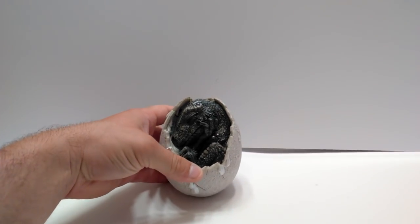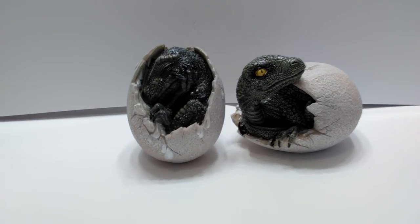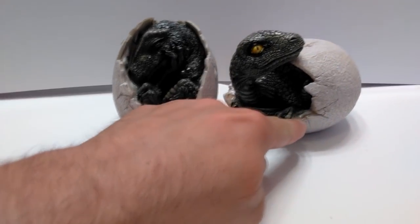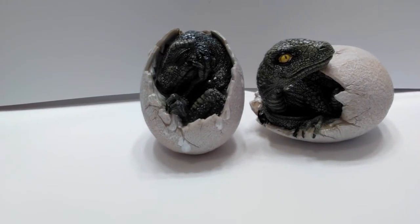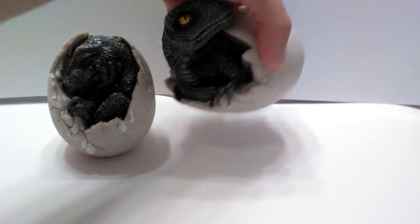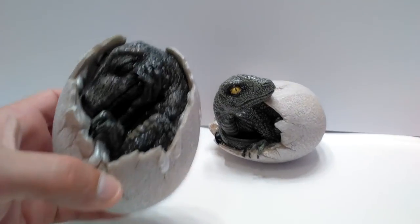I stumbled upon these little hatchling eggs, and these things are awesome. I had never seen these before. I don't really know exactly what kind of dinosaur they're trying to portray hatching, but they look very, very cool. I love the glossy look to the actual dinosaurs. You can even see on the eggs there's a gloss on the inside of the egg, making it look very realistic. Both of these were about $20 each, or $19, $18, somewhere in that range, and they're very cool. You can see they're a pretty decent size, they're pretty heavy, and they look beautiful. Again, I don't know what kind of dinosaur they're trying to portray, but the overall look of them is awesome.